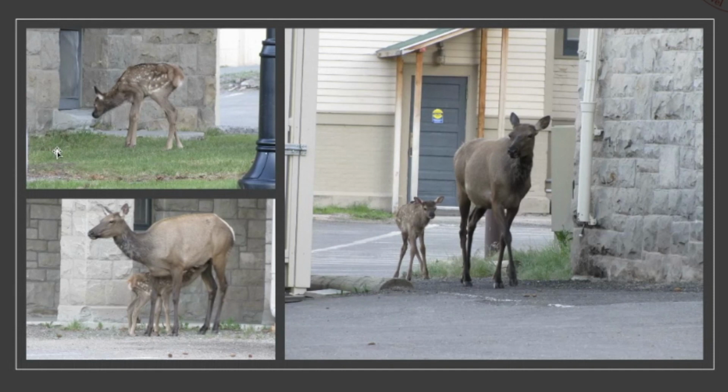This elk is like hours old. Yes. It's just that afternoon it had been born. Wow. This was maybe three or four hours later.